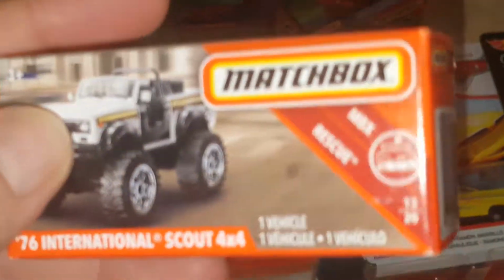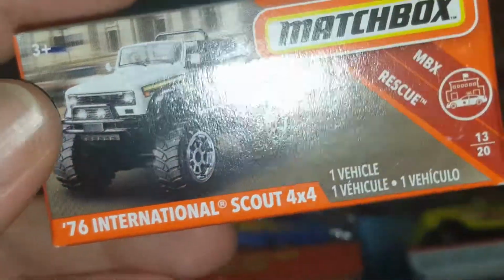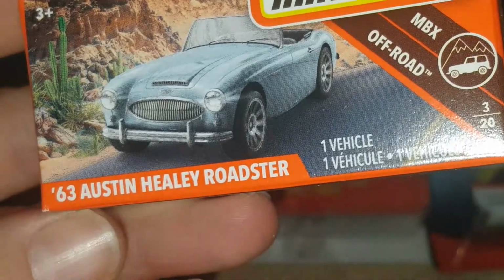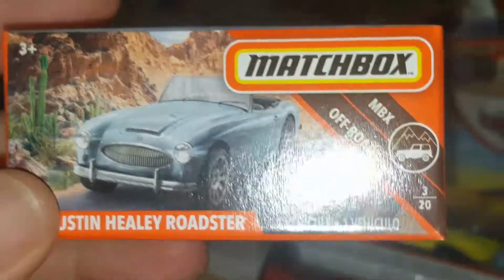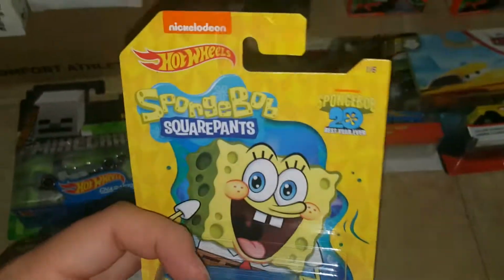And then over here is a 76 International Scout 4x4 in gray. These are the box editions, I guess. They just come in this little box, and this was another beautiful Matchbox. 63 Austin Healey Roadster in gray. Thought it was pretty cool. Picked that up. And then for Hot Wheels, we got this SpongeBob one.